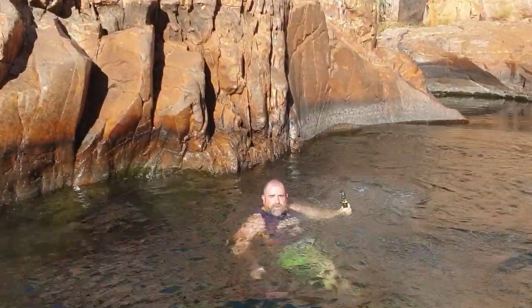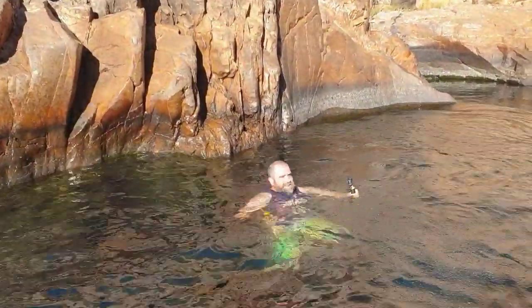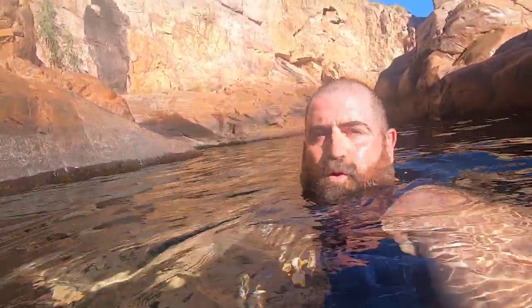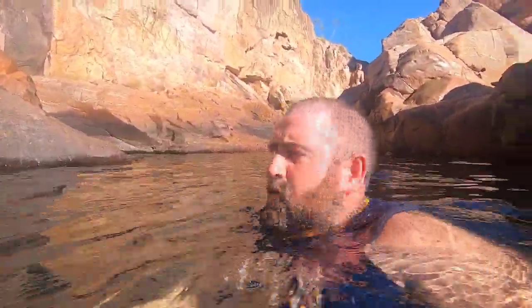Okay, traditional Kakadu entry. I think I'm clear. Beautiful. Wow, you're right. It's pretty clear. Nice. That is beautiful. Unreal. Have a look at this place. This is Kakadu. Our first pool, Maguk plunge pool. There's no crocs up here, surely.